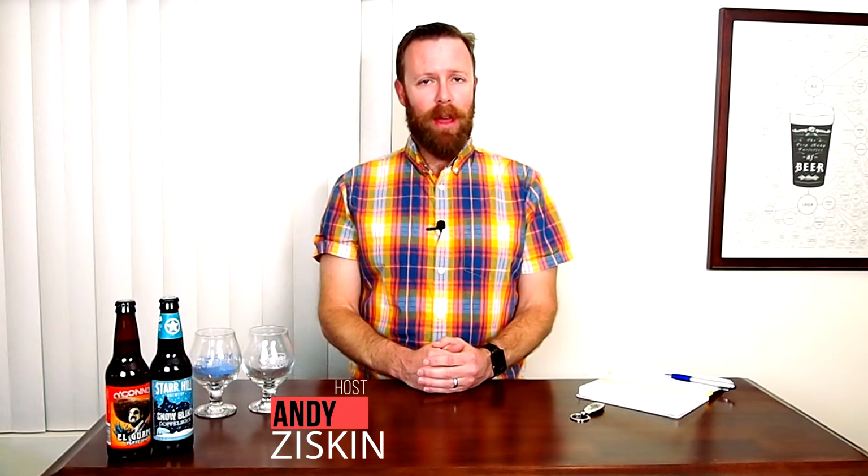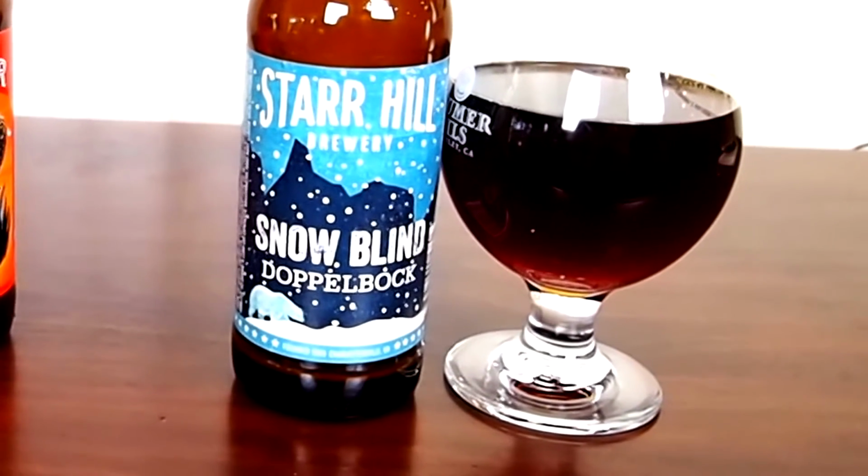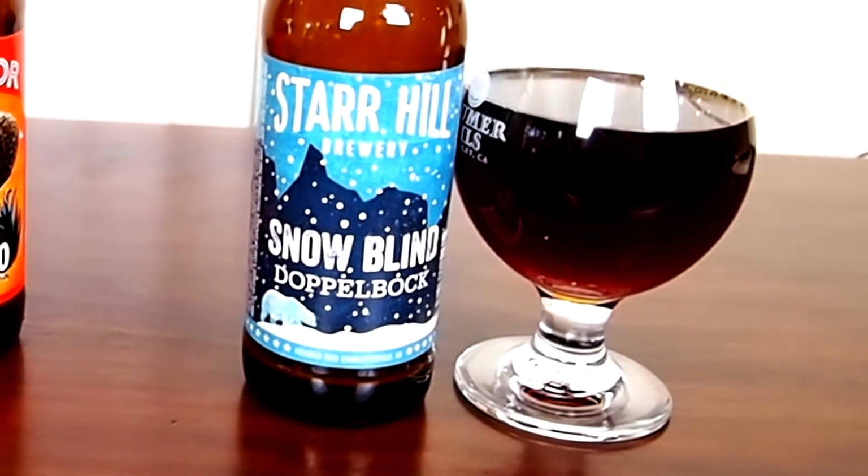Today we've got some special beers for you. Over the holidays, my wife and I spent some time in Virginia with her brother, and we were lucky enough to have him stick a couple of beers in the suitcase to take home with us. So first up, we have Starr Hill's Doppelbock. They call it Snowblind. This is a seasonal release for them.